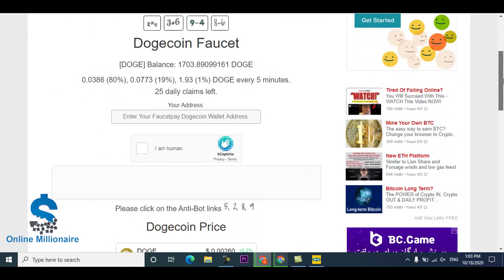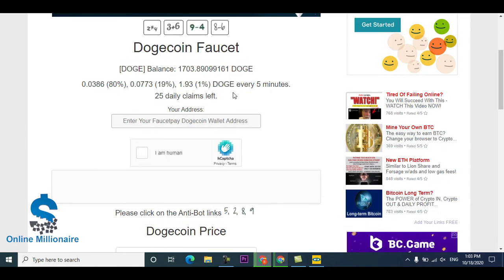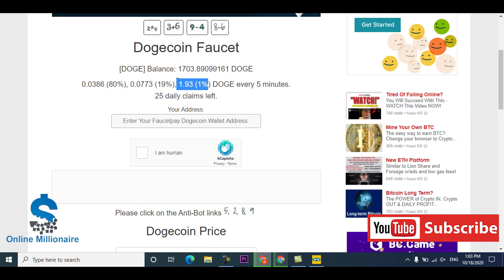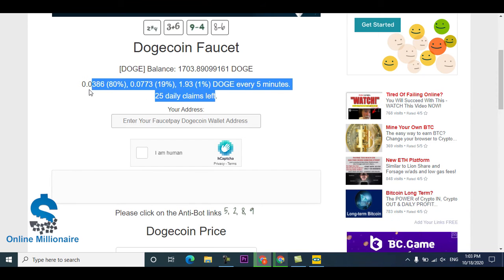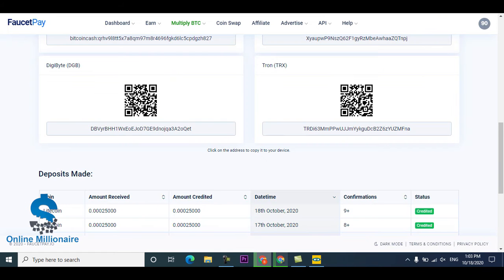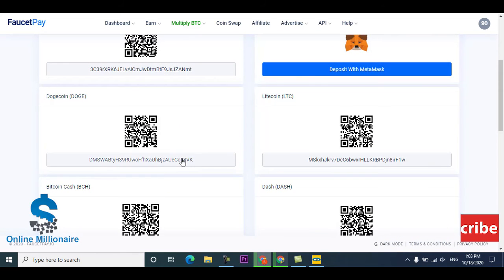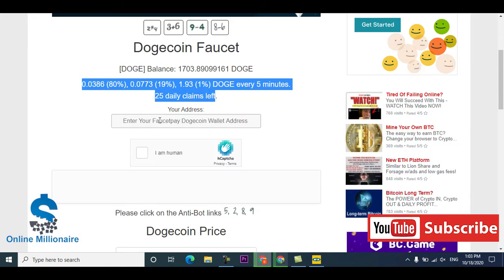This is the Faucet website. It pays Dogecoin every 5 minutes, with 25 claims. Just enter your Dogecoin wallet address here. Go to your FaucetPay, copy your Dogecoin wallet address, and come here and paste it.